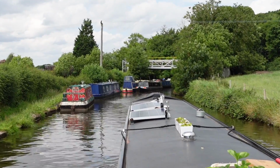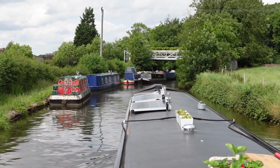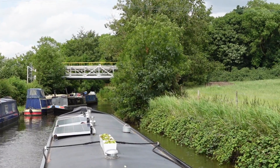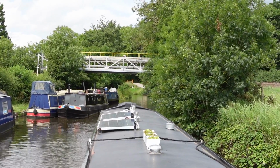This is tricky. Got a bend, a bridge, double moored boats. Let's hope there's nothing coming. You're clear. Rafted boats. Yeah, I know.